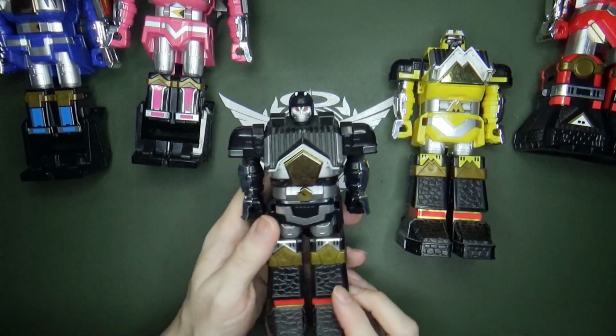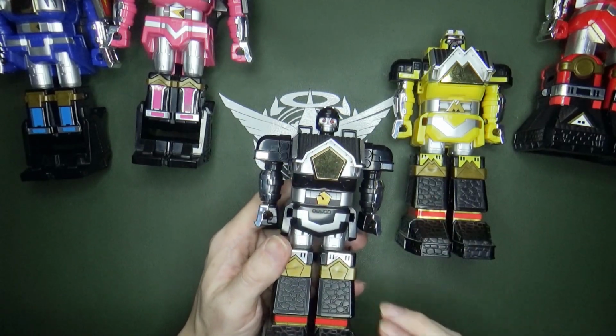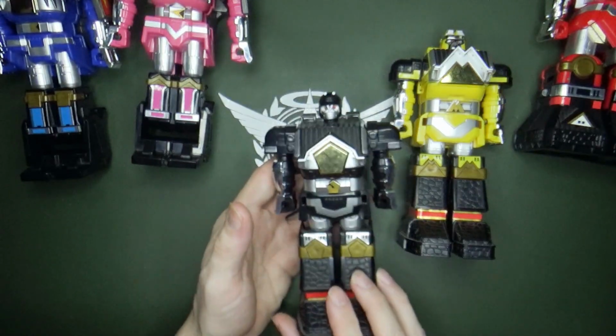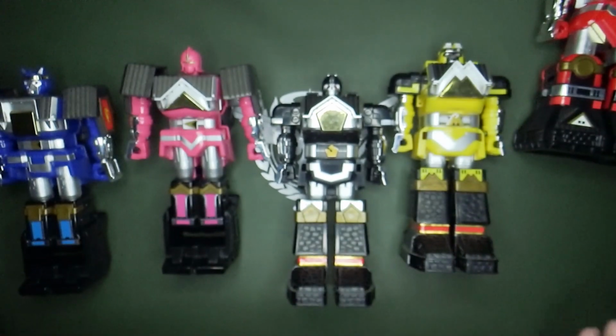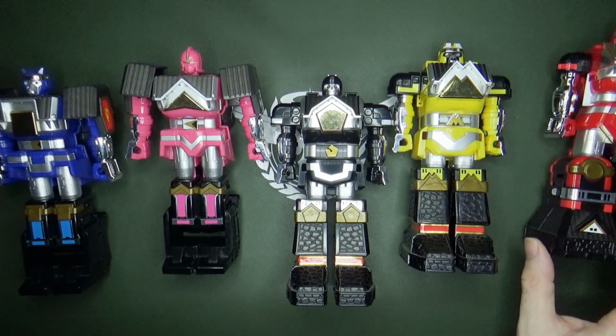Same thing with the black Zord, which is the frog. Those eyes kind of make sense with that one, but I don't think the other ones needed those beady eyes. But this one's okay. I don't really mind that. One I think would have been fine, but four of the five is a little too much. Focus, camera, come on! Just because I'm bringing things in, you're just getting crazy.